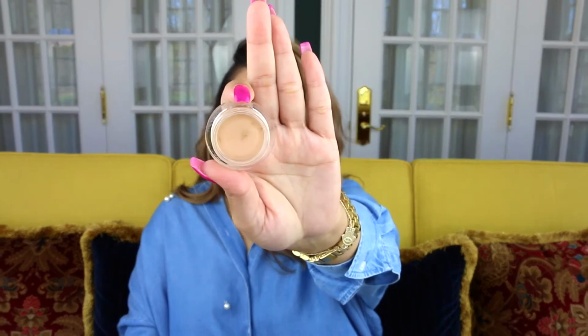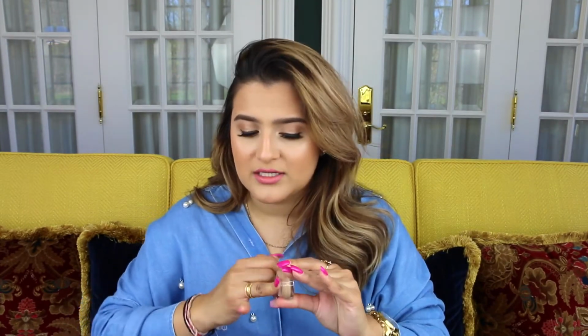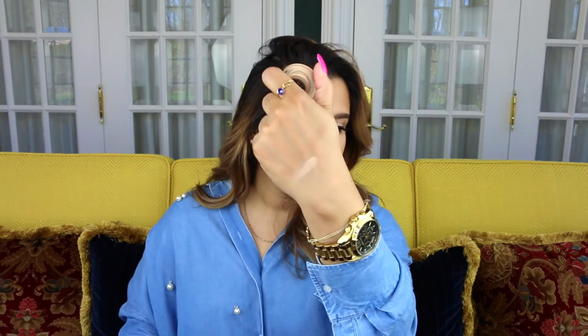The color variety, as always with Nars, is superb. You will find at least three colors that work for your skin tone, to highlight, to actually conceal, and even to contour. This is what the concealer inside looks like. It is very creamy for a pot concealer, and my nails will not let me get deeper in, guys. I'm sorry, but do you see?